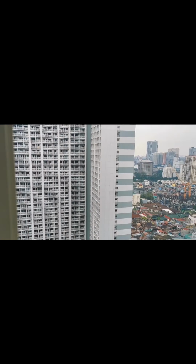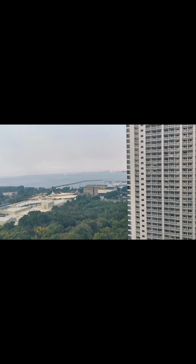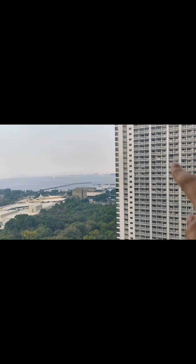Ayan. So ito yung view. This is my view. That's Breeze Residences actually next door. That's my view, 'di ba? Manila Bay. Ganda. Ayun yung yacht club. That side. Oh, 'di ba? That's my view.